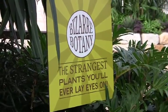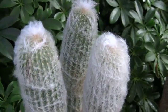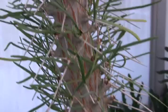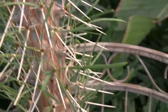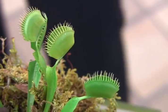So scary plants, we have about 35 to 40 different specimens, and we have categorized them into different groups. So we have what we call bizarre botanicals, which are plants that are strange looking and just a sight to see. And then we have vicious plants, which are poisonous or spiny, scary looking. And then we have carnivorous plants, which are plants that eat insects.